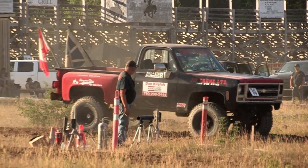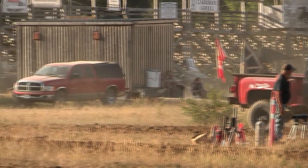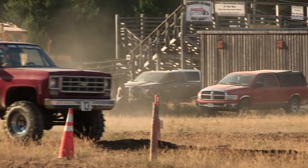It's funny, both these are old Chevys. Both these are step sides. Both of them are from Alberta.